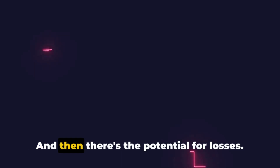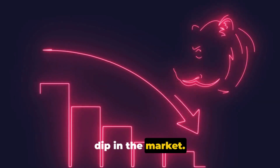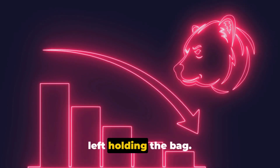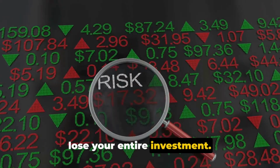And then there's the potential for losses. We're not just talking about a temporary dip in the market. Sometimes companies can go under, and when that happens, shareholders can be left holding the bag. In the worst-case scenario, you could lose your entire investment.